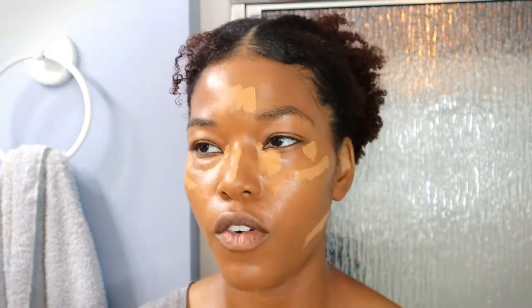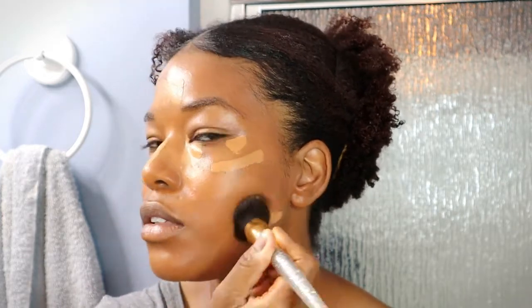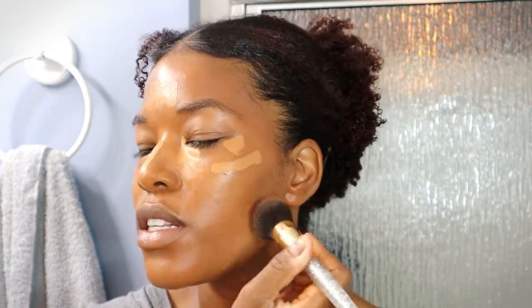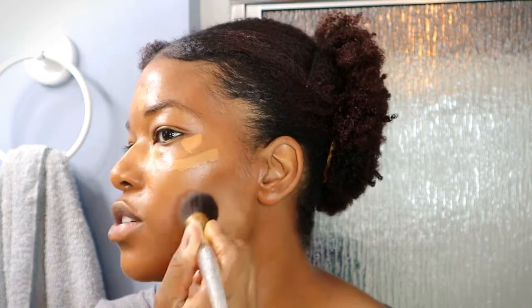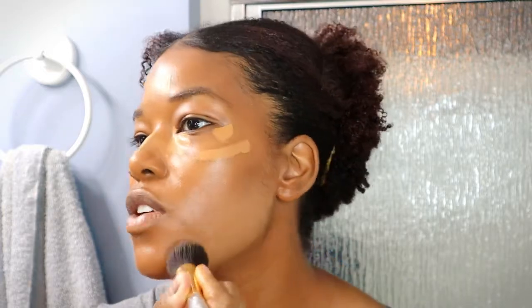So I put my concealer on, as you can see, all over. But yeah, now it's the slick back hair, and I'm not here to gatekeep. I'm not here trying to gatekeep anything, because I feel like all hairstyles, trends, looks, aesthetics should be shared amongst cultures. My whole thing is, what's cool for one should be cool for another.